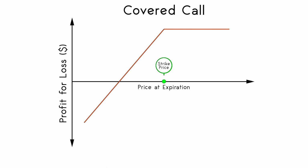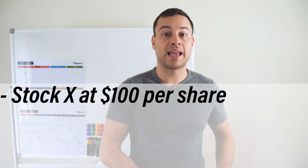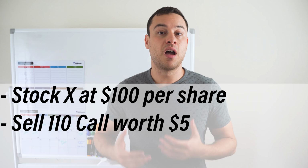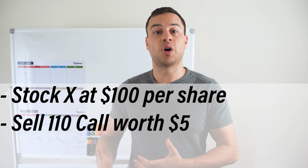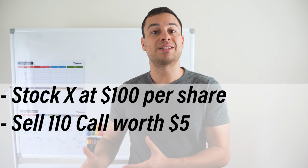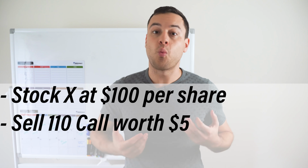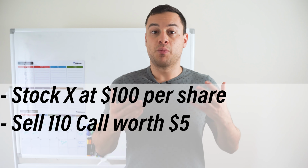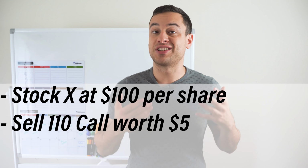Here's an image of what a covered call looks like. As you can see, your profit potential is cut off at a certain point. Let's say that you have stock X at $100 per share. You decide to sell a 110 call that's worth $5. What that means is when the stock rises past $110, it's now capped and the buyer will exercise on or before the expiration date. But your break-even price is actually higher.